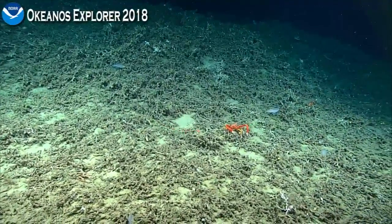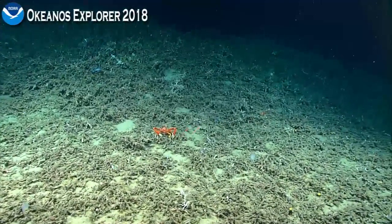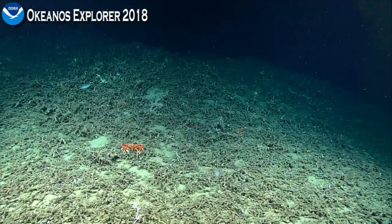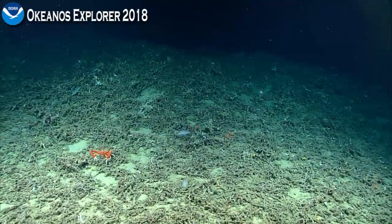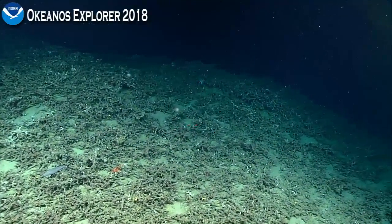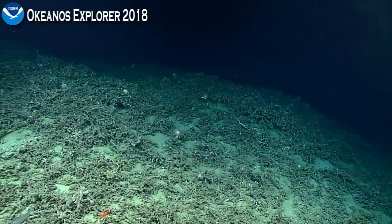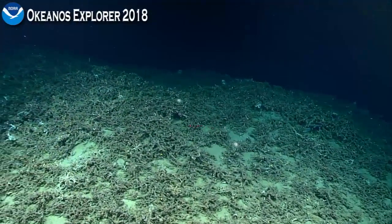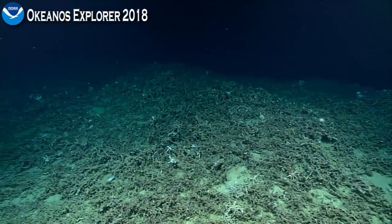There's another Eumunida picta. We've actually seen these squat lobsters grab fish out of the water column and start eating. So they're definitely predators, and they often will be seen standing on top of coral, so they get a little more elevation so they can get up in the water column and grab small fish and other creatures that are swimming by.